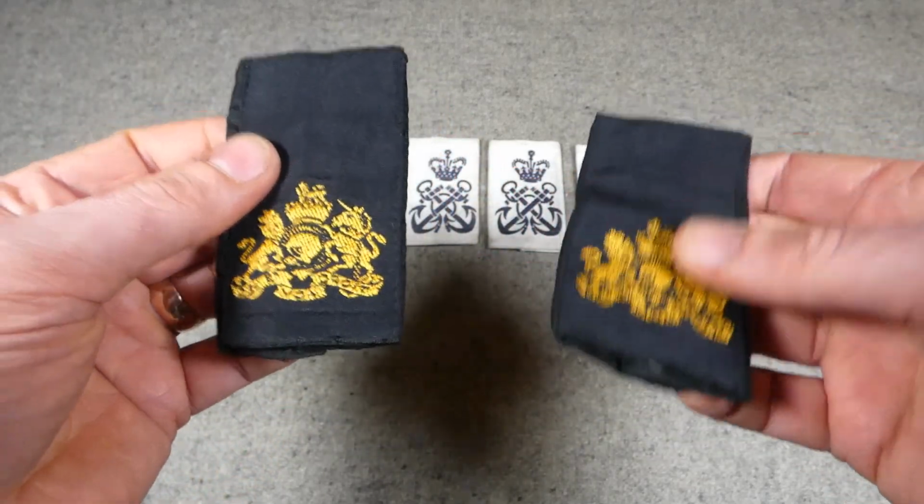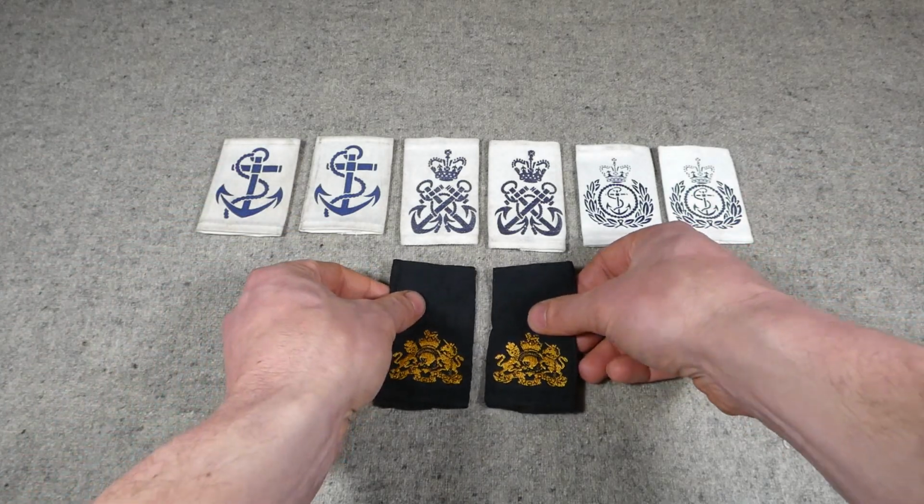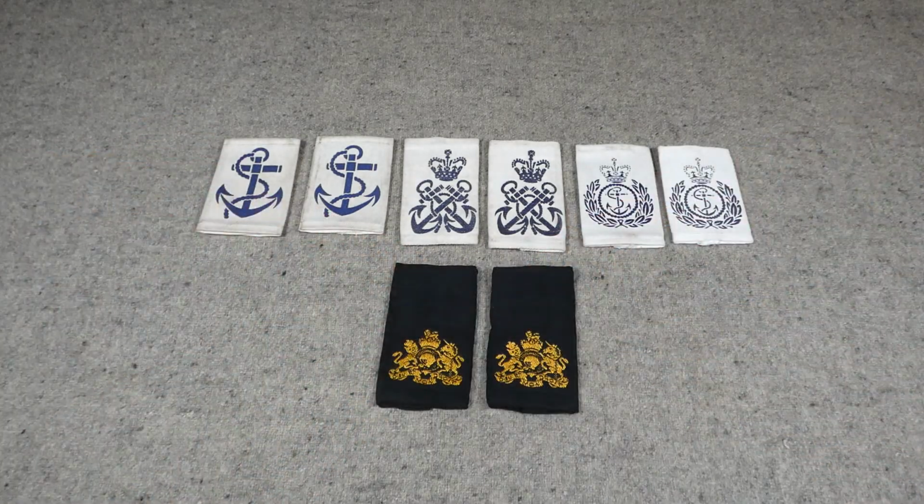So that's a set of Fleet Chief Petty Officer's rate badges there, as I say, equivalent to Warrant Officer Class 1, and introduced in the 1970s because there were posts filled by Chief Petty Officers which really warranted a higher grade of rating, so the rate of Fleet Chief Petty Officer was created for that reason. So we've not only had a look at the badges here, we've also talked a little bit about the rating system in the Royal Navy and the changes which occurred in the 1970s.